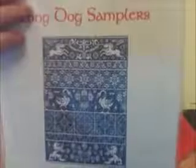Other WIPs that I may or may not get around to this year. If I don't get around to His Eye is on the Sparrow, I may opt to do the Bagatelle sampler instead. This is Bagatelle by Long Dog Designs. Sorry about the glare. Yeah, there we go. I started this I think in 2004, and I only know that because I was at my grandmother's house. We went to see my grandmother for Christmas, which we sort of knew may be her last Christmas, and it was. She died the following November.